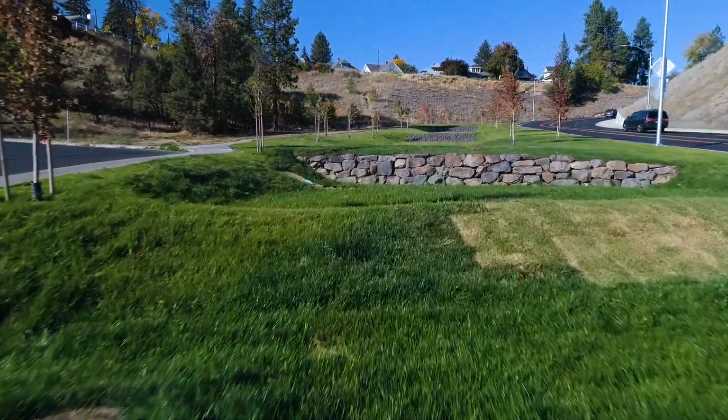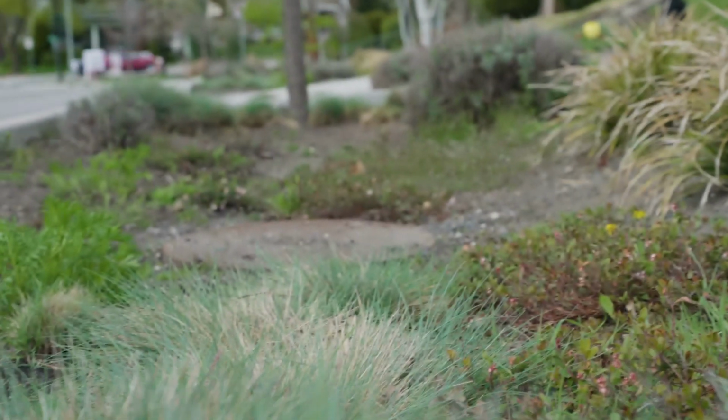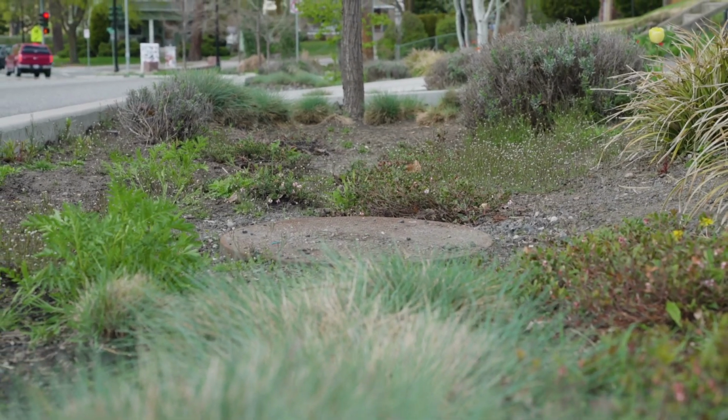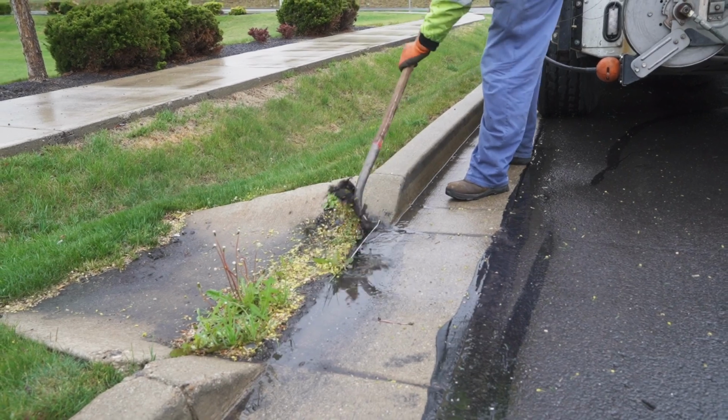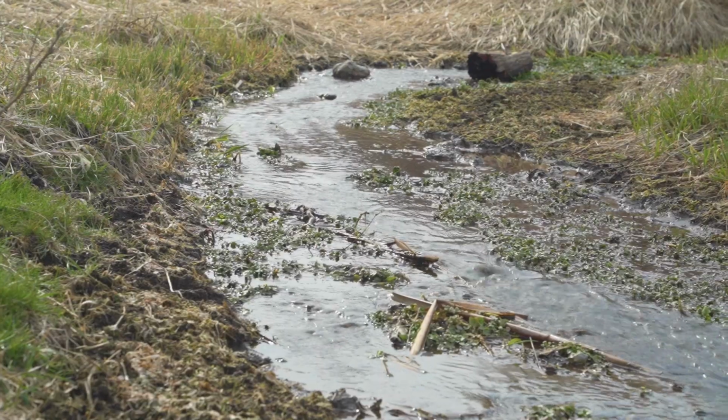A swale is a low-lying area. It's essentially a ditch that works for us. You can find them all over town. It allows stormwater to drain into it, and then the vegetation and the soil in the swale provide treatment for the stormwater to remove the phosphates, the metals, the oils and gases.